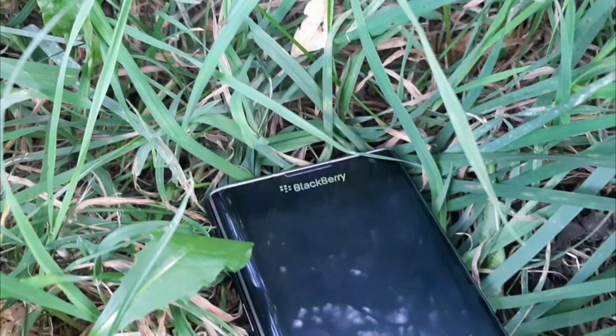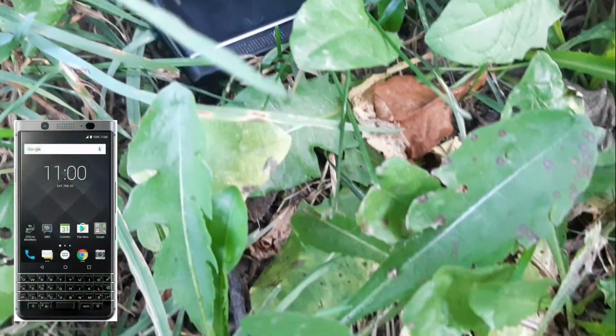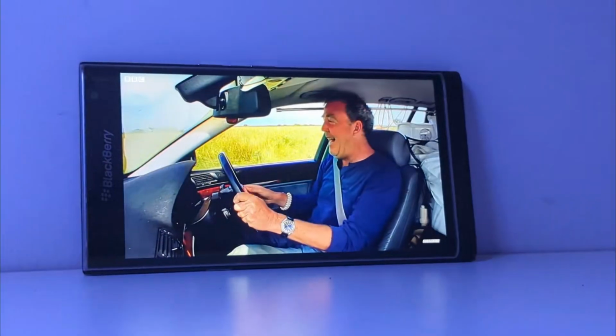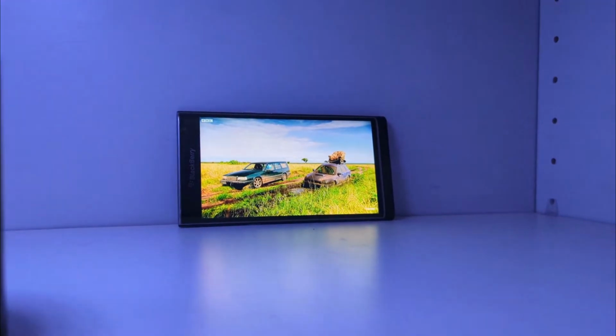The last ever true Blackberry. Now, yes, there's stuff like this, but that's made by TCL. I'm talking about the last Blackberry that was made by Blackberry themselves. And it was a final stand, more or less, because at last, they switched to Android finally, only for it to sadly fail. Let's talk about it.